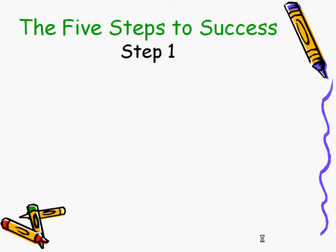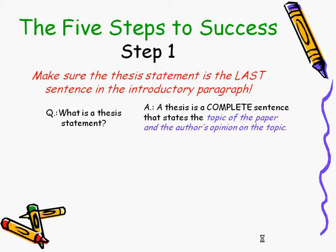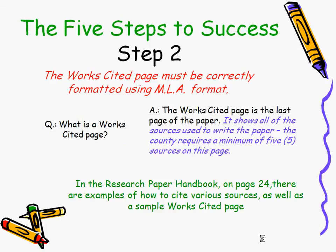We have what we call a 5-step to success. First thing, we want to make sure that they have a thesis statement and that it occurs last in the introductory paragraph of the paper. And obviously, it is a statement of opinion, and this is not a report that is going to cover all sides of a topic, but simply a persuasive piece that is meant to persuade the reader that the student is correct.